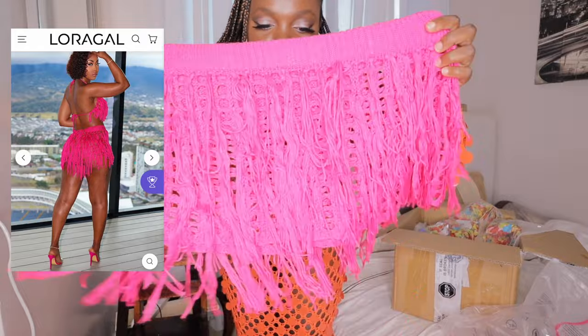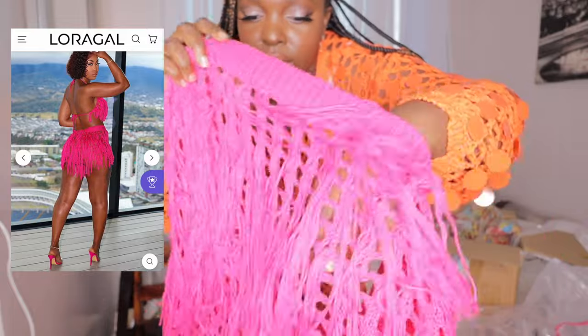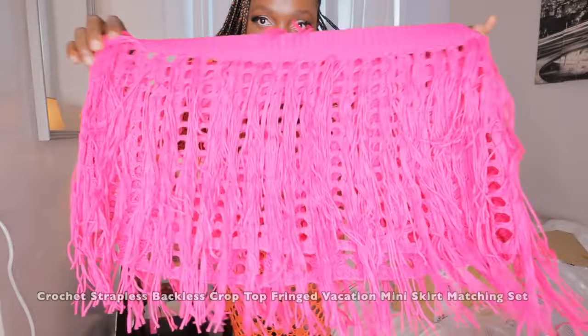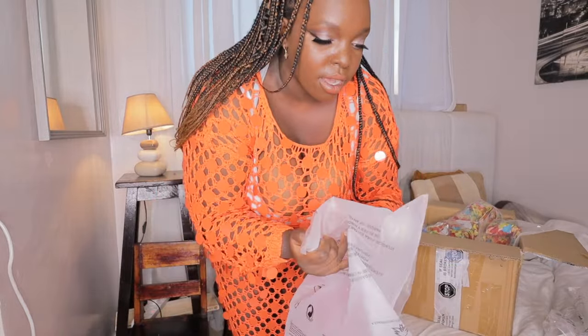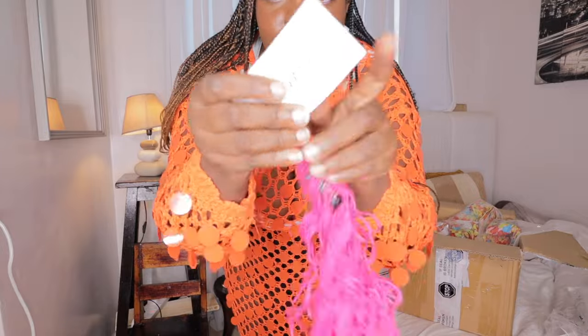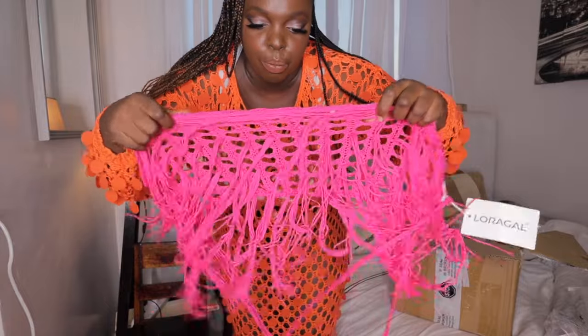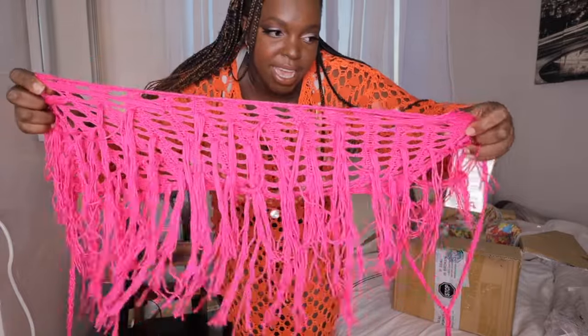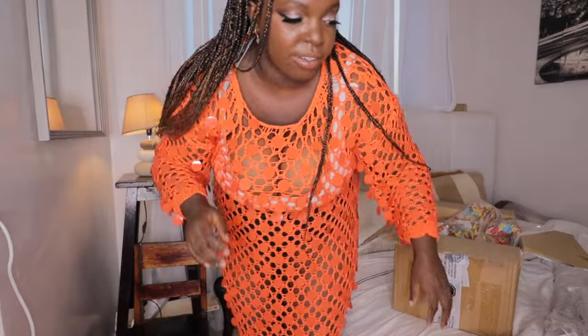So this is how it's looking, a skirt, and then it's see-through. You can see the holes, and then it has fringes. It comes with a top. I ordered this in 2XL, and it's pink from this company here, Loragal. This is how it's looking, a bandeau top. Okay, now let's try it on.